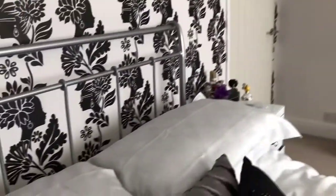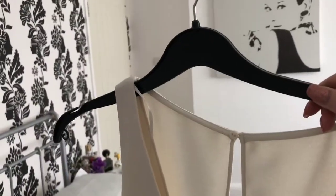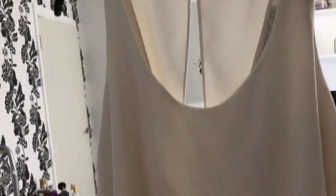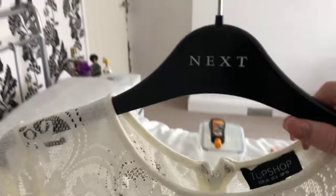And then this is from Zara. Sorry, I had to think there. This is from Zara, and this is a play suit. Just scroll down so you can see. It's got this little baggy bit over the top, and then shorts at the bottom. It's a creamy colour. And at the back, it's got this open bit, which looks really nice, and then obviously a zip at the back as well. So that's that.